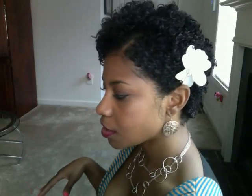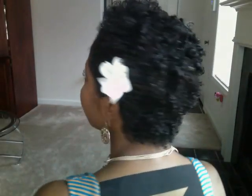I just wanted to talk to you guys about my new haircut. I just did the big chop last weekend, and I'll let you guys see it before I start talking. But I'm on my way to a wedding, so I did it kind of pretty quickly.